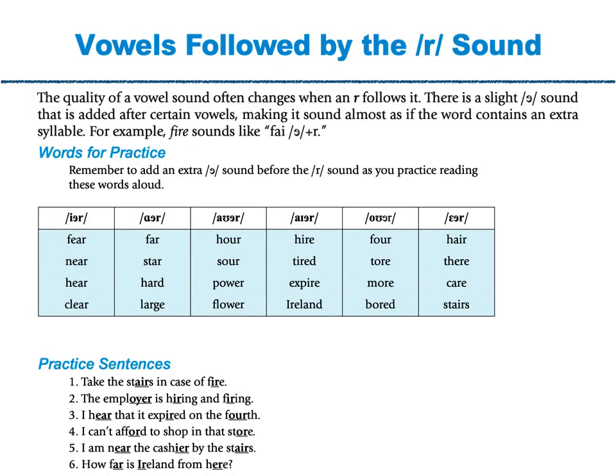Vowels followed by the R sound. The quality of the vowel often changes when the R follows it. There is a slight sound that is added after certain vowels, making it sound almost as if the word contains an extra syllable. For example, fire. Don't say fire, say fire.